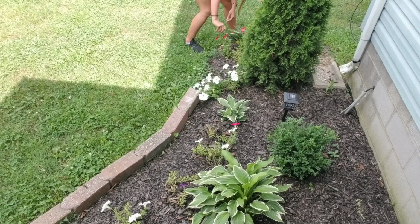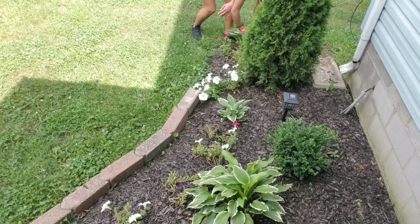This side over here tends to be way worse with the weeds and stuff, and I think it is because it's the side with the yard part and not the driveway, so there is more grass maybe. I don't really know why, but it just seems to get way worse.